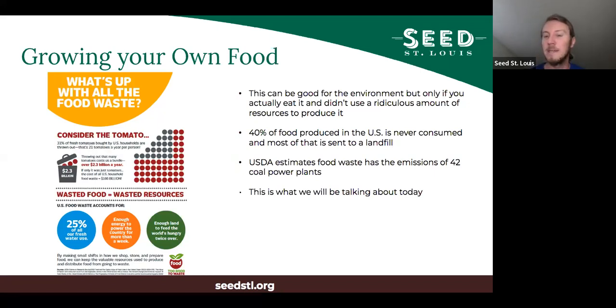And this is a lot of what we'll be talking about today. How do we make it more efficient? How do we actually use the food that we're growing? How do we use fewer resources in what we're doing? And how do we garden in a way that is also hopefully constructive to the local environment and not just less bad?